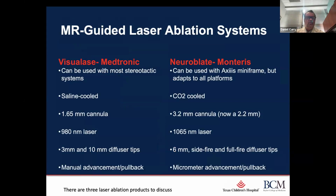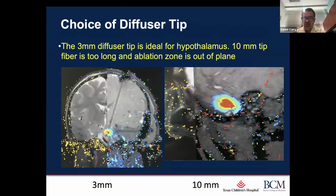There are some important differences. One is saline cooled, one is gas cooled. The laser wavelength in Visualase is faster, but the probe in Monteris is larger and there are fewer safety markers to choose from. But picking the probe is very important. Picking the diffuser tip is very important.